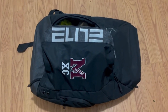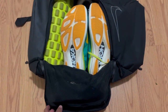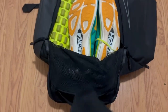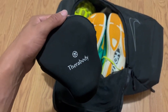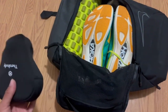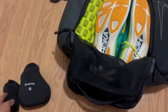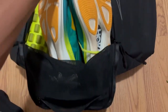Okay, so here's my bag. This is usually what I pack inside of it. Start off, I just picked this up actually today, so this is a new addition to what I pack for workouts and just regular days too. It's a Theragun Mini, just a massage gun, and then some socks, because you need some socks. I always forget socks, so that's why I packed them today.